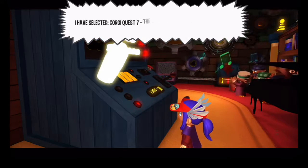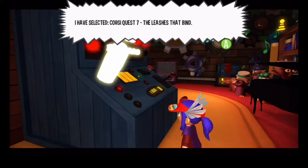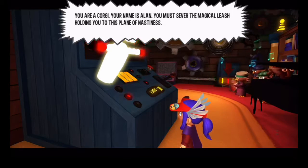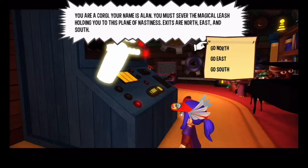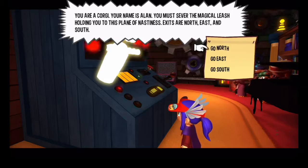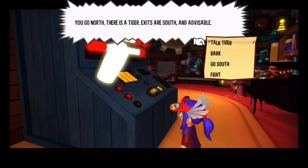I will choose a game from my immeasurable library of purely non-visual fun. I have selected Corgi's Quest 7, The Leash That Bind. You are Corgi. Your name is Alan. You must sever the magical leash holding you to this place of nastiness. Exit north, east, and south. Okay. Let's go north. You go north. There is a tiger. Exits are south and advisable.